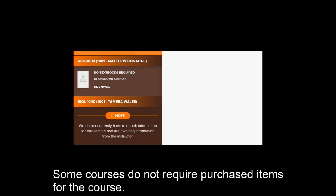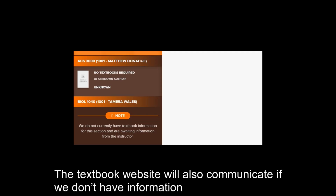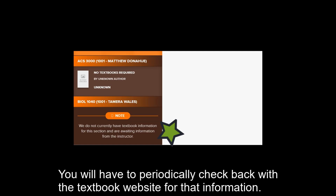Some courses do not require purchased items for the course. Any required course materials or readings will be provided by the instructor. The textbook website will also communicate if we don't have information from the professor regarding what is required for the course. You will have to periodically check back with the textbook website for that information.